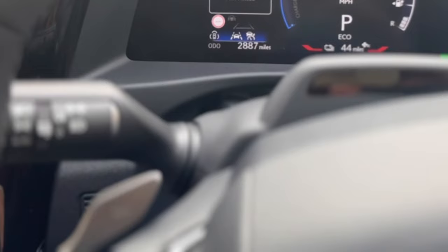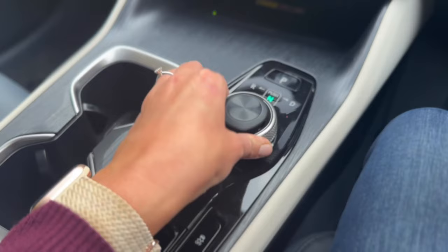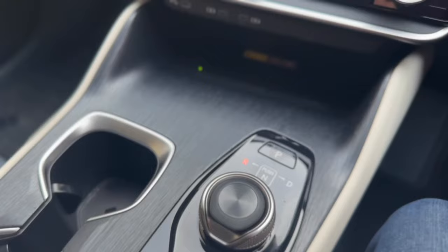I'm just going to put it into reverse so I can show you what that's like. You have to push down here, and then you push onto, or drive, that's drive, and the other way is reverse. Oh look, and then we get this beeping. Check your surroundings for safety. It's got a great camera, hasn't it?